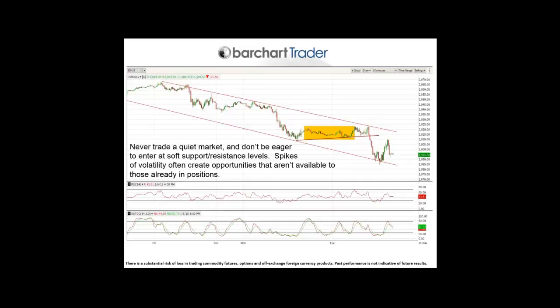Don't be eager to enter at soft support and resistance levels. For example, a lot of day traders use pivots, or any type of support and resistance day trading method. They'll typically give you 3 to 5 areas of support and resistance. In a volatile market, you really want to just ignore the first couple levels because the market's probably going to break through them and go to the next level. If you're looking for extreme prices, make sure they really are extreme.